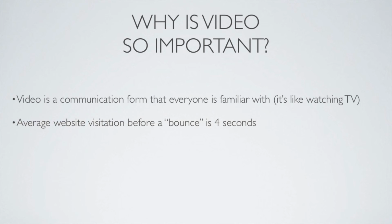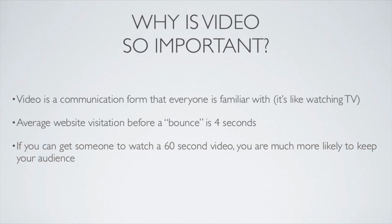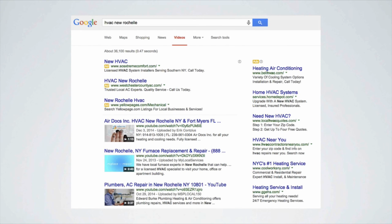And since you only have 4 seconds to engage your visitor, if you can get someone to watch a 60-second video, you're much more likely to keep that audience. Furthermore, posting videos is a really effective way to increase your search engine optimization because video SEO really works well. When we posted this video, the day that we posted, we titled it Air Docs Incorporated, HVAC, New Rochelle, New York, and Fort Myers, Florida.